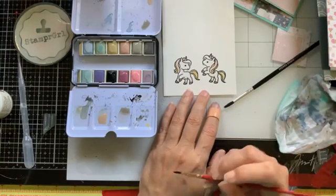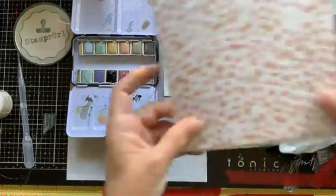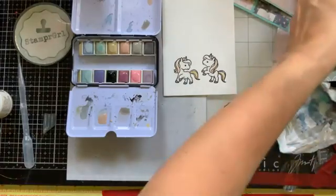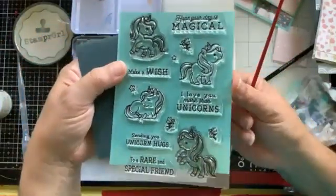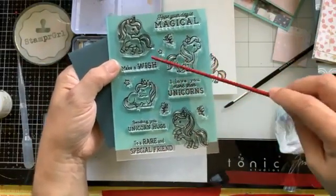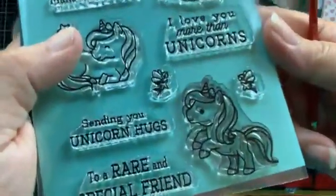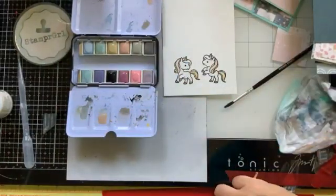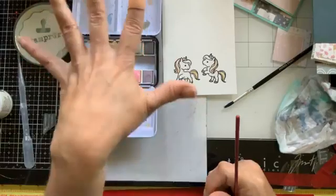Okay, so now I am thinking, I know, right? So the bundle, Brenda, the bundle comes with the paper and the stamps. Let me show you the whole stamps, Brenda, so you can see it. I'm like, this is really up your alley, girl. So you get 4 unicorns, 1, 2, 3, 4, 5 sentiments, 2 little stars, and 3 tiny fairies. Let me do a close-up on the fairies, because look at those fairies. Ugh, they're so cute. This is really up your alley, girl. And there's only a handful left of them, and literally a handful.